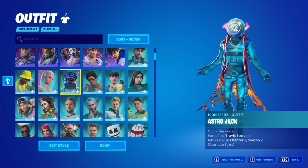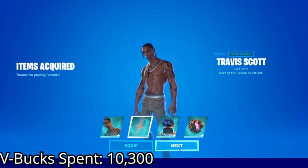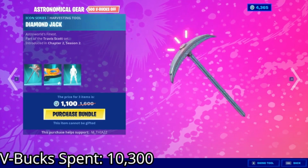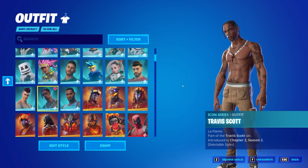So the first kind of rare thing we have is Astro Jack. So as many of you probably know, Astro Jack is paired with Travis Scott. They both came out at the same time and they both left the shop at the same time. It's been just about 2.5 years since you could get them, so I would say they're pretty rare.